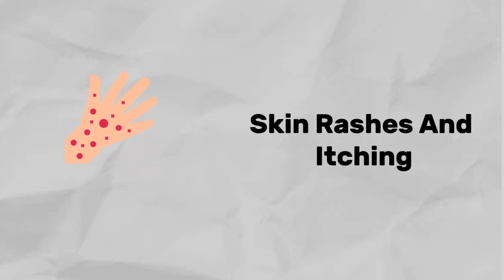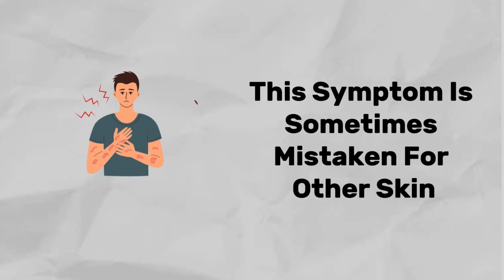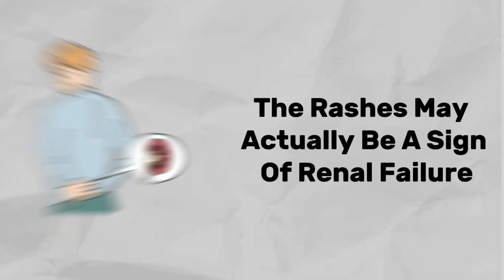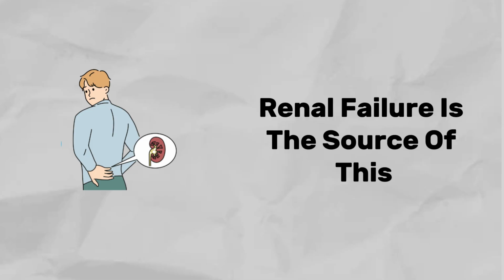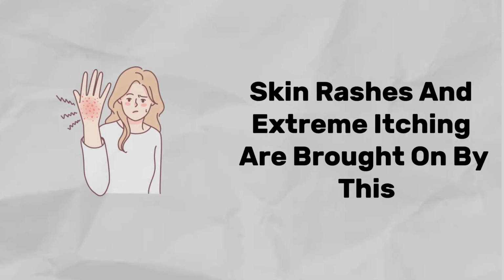9. Skin rashes and itching. Although this symptom is sometimes mistaken for other skin rashes and itching conditions, like allergies, the rashes may actually be a sign of renal failure. Renal failure raises the level of waste in your blood. Skin rashes and extreme itching are brought on by this.